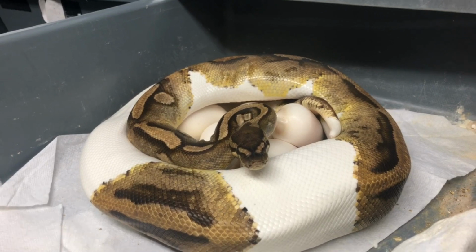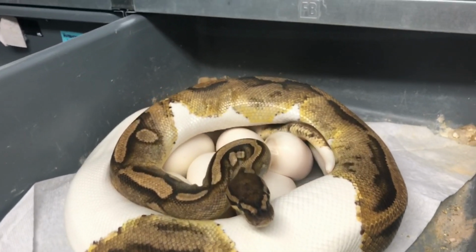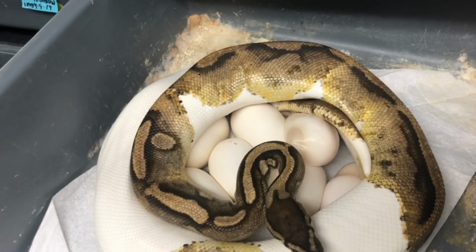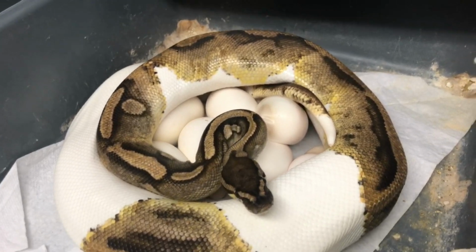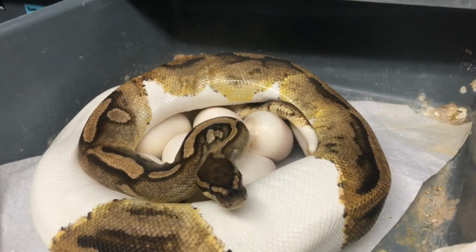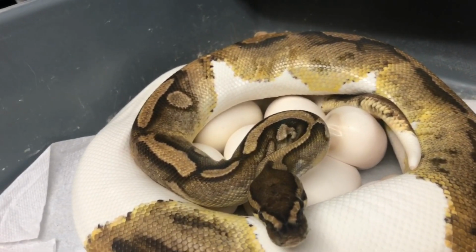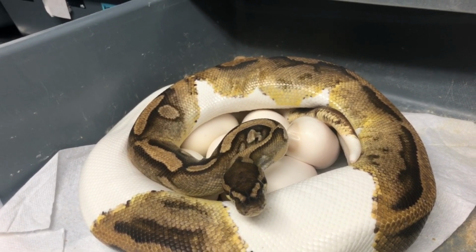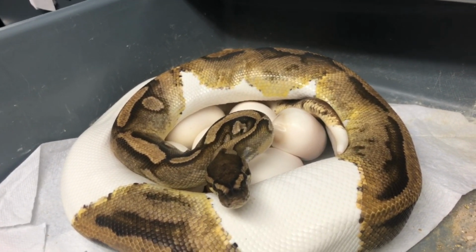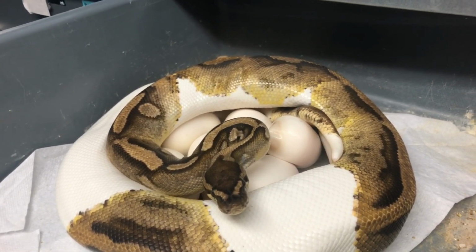Another early clutch. I thought this girl was going to go last year, and she didn't. I find with the females that I've been breeding that I thought were going to go and didn't go, they seem to go earlier in the season. So she probably just missed a little bit last year, and she was growing follicles over the summer, and then when I put the male in, it was like automatic. So that's super exciting. I love it. On my birthday, this is my birthday clutch. I better mark it as such. I might have to keep all these babies.